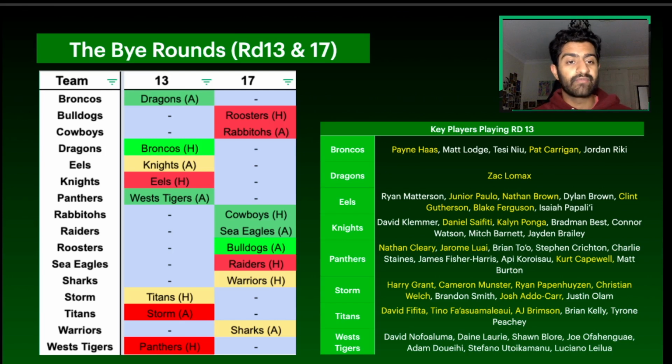The teams that do play in round 13 will be the Broncos, the Dragons, the Eels, the Knights, the Panthers, the Storm, the Titans, and the West Tigers. So quite a few relevant teams there. So really, I think the ideal strategy, goes without saying, is you want to target these teams that are firstly playing in round 13, but also have a good draw coming up. So that will be your Dragons, your Eels, your Panthers, your Knights to an extent, your Storm, your Titans, and your West Tigers. I think they all have that benefit of playing in round 13 plus good draws leading up to that point. So they're teams that I think you want to be investing in.